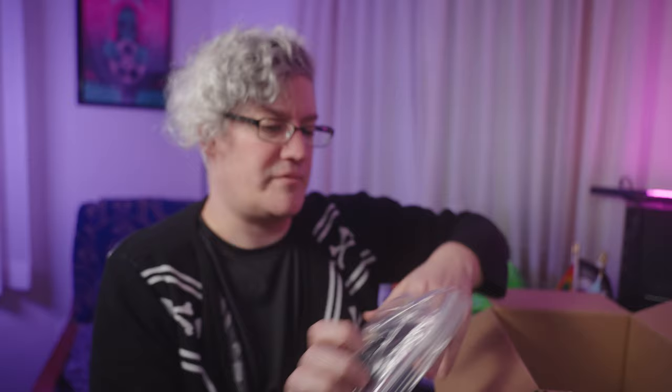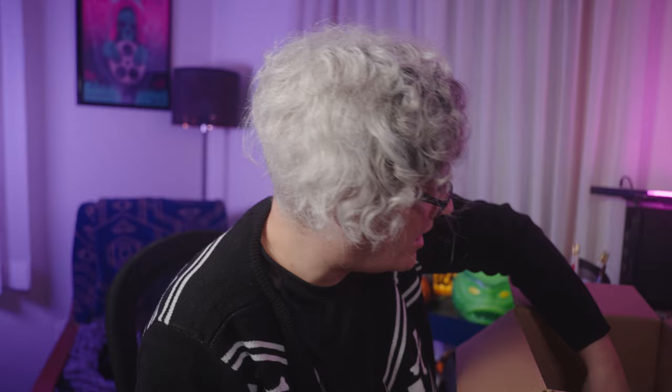We got one of the Gul Dukat figures from First Wave of Deep Space Nine that looks nothing like Gul Dukat. We've got one of the really boring, super boring figures, that being the Unification Romulan Picard.